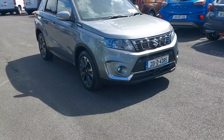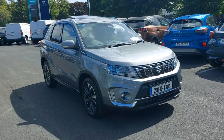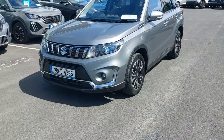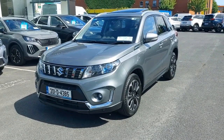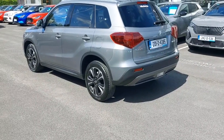Introducing the stunning 2020 Suzuki Vitara 1.4 Boosterjet SZ5 5 door auto in sleek grey. This hatchback is perfect for those who want style and comfort in one package. With a 1.4-litre engine and automatic transmission, this Vitara is fueled by petrol and registered new in 2020.